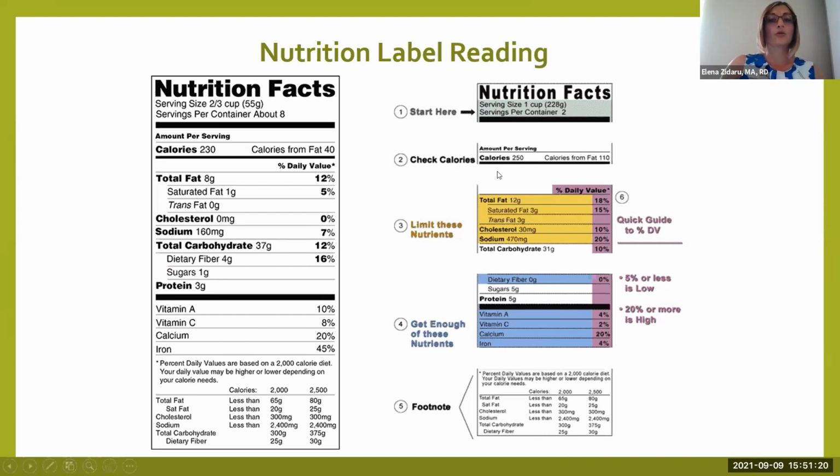Then we want to look at a few nutrients. The ones that are in yellow, usually the lower the better for those numbers. So we want to limit these nutrients. This pertains mainly to saturated fat and sodium. And then of course you want to look at trans fats and make sure this number is 0 here and not 3 grams. Because we want as little, if possible 0, trans fats in our diet. Those seem to increase the risk of heart disease more than even saturated fat.